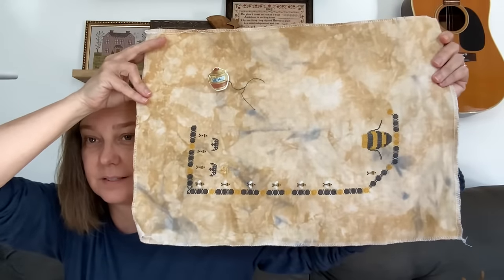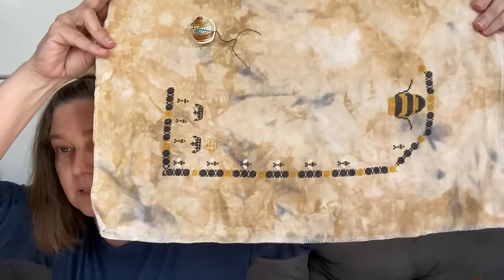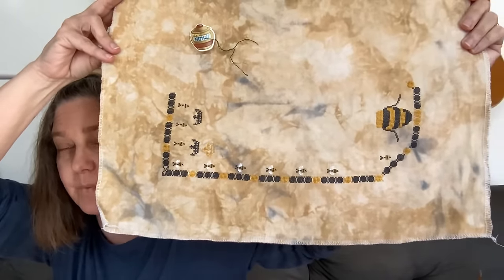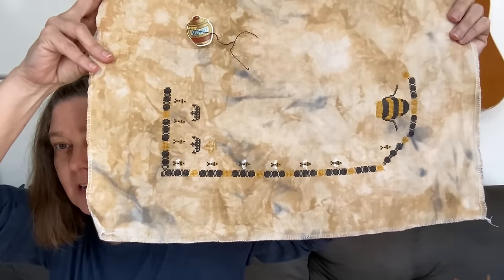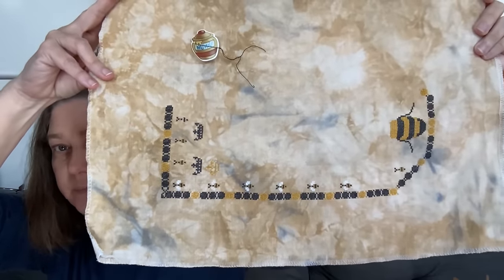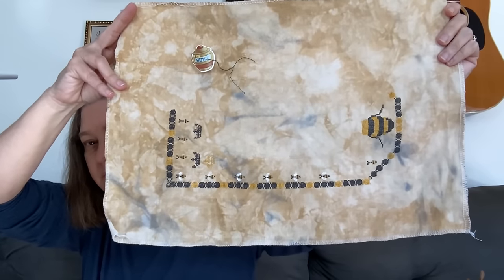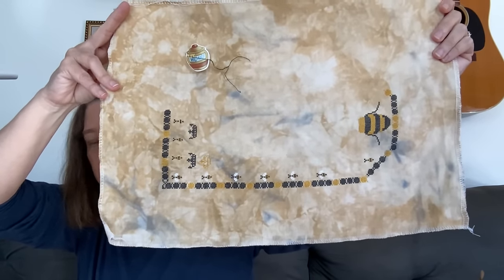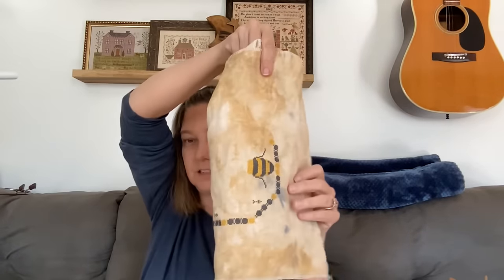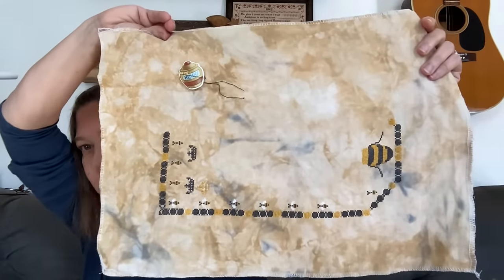And here is where I'm at. So I got a bee butt and lots of little bees at the bottom. Got some bees on the side that are not finished yet. They don't have their stripes, their yellow stripes, or their wings. So there's the inside, and then it will fold up like that, and be a needlebook. I love this fabric.